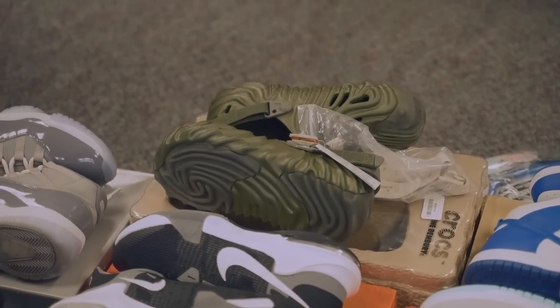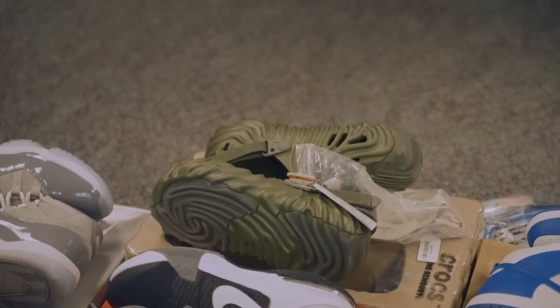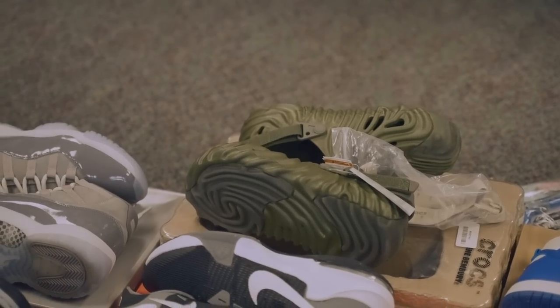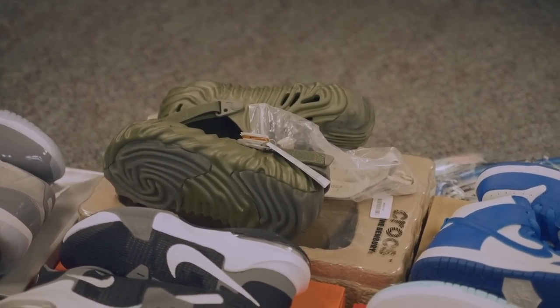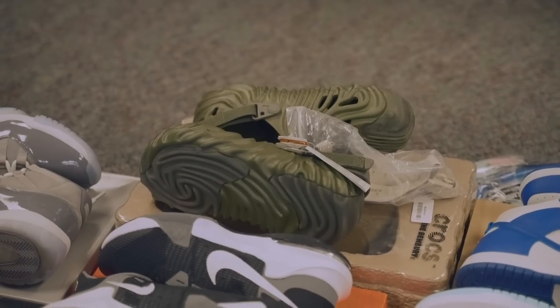Can't lie, when I got those Crocs, I thought they'd bubble up to like $1,000, and I didn't really think that they would make so many colorways. They definitely did do that, though, so I'm glad those sold. They actually sold for $360 after fees, so happy about that.